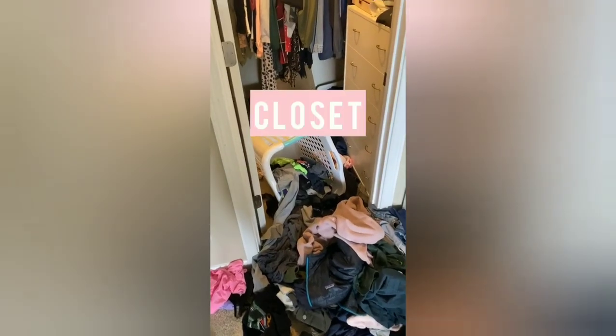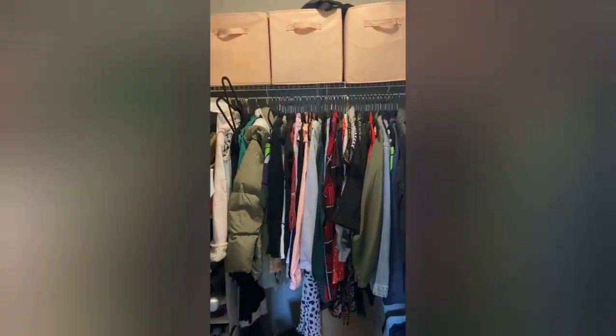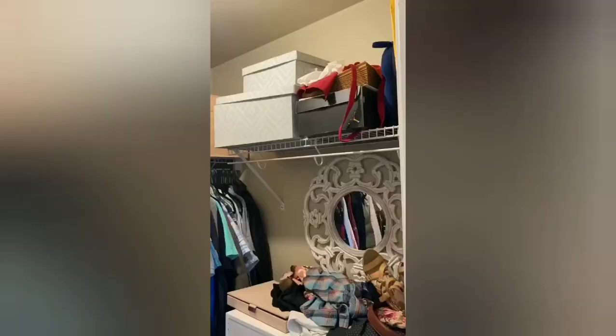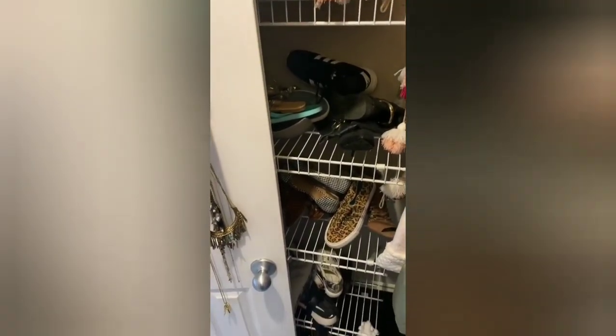You guys asked for closet organization, so that's exactly what I'm gonna give you. Look at this crazy disaster. I have been wanting to redo my closet for so long, and now is the perfect time. Clearly, this space needed a complete makeover, but I'm working on a budget, so we headed over to IKEA.